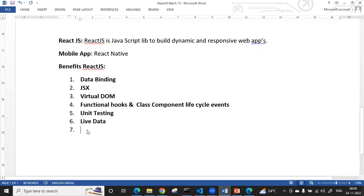So live data, unit testing. We're having a lot of other benefits. These are the main areas. Very easy to bind JSX virtual DOM. They are providing very good benefits about the functional and class component lifecycle events. You can test the unit testing. So live data. A lot of things are involved in ReactJS. Here I'm talking about JavaScript libraries.